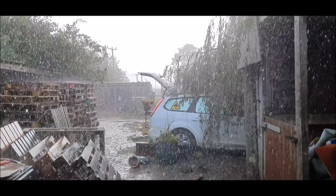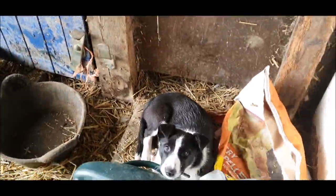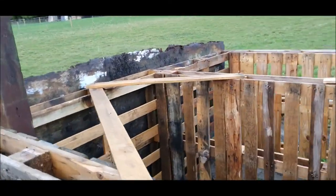Construction starts on the new lambing pens. I had a mountain of pallets delivered from Grandpa's field, all eager to start building, and then the heavens opened. The rain stopped as suddenly as it had started, so I got cracking.